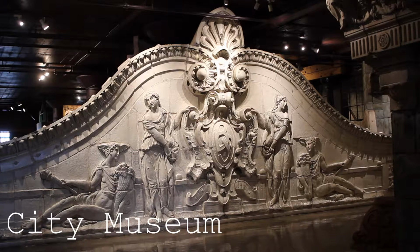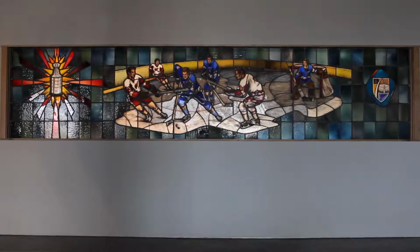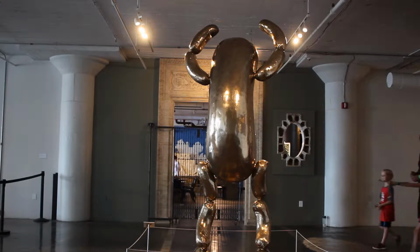Now we're at the City Museum, and it is more of a playhouse museum consisting of largely repurposed architectural and industrial objects housed in the former International Shoe Building that was in the Washington Avenue area. The City Museum opened in 1997, and the museum attracts more than 700,000 visitors a year.